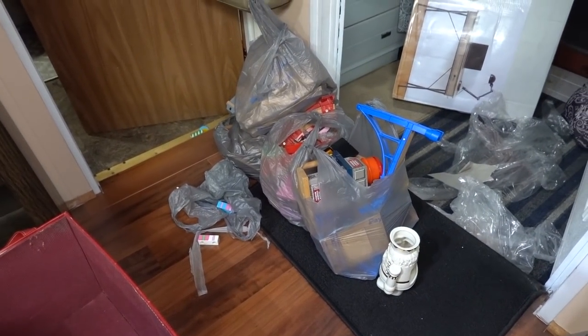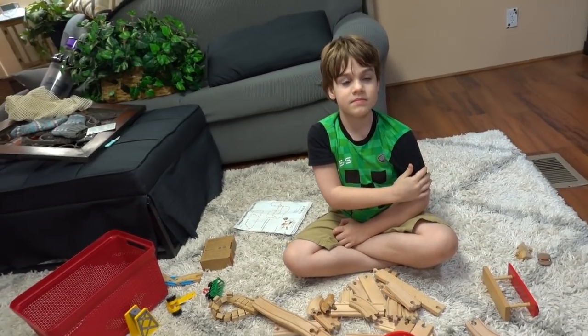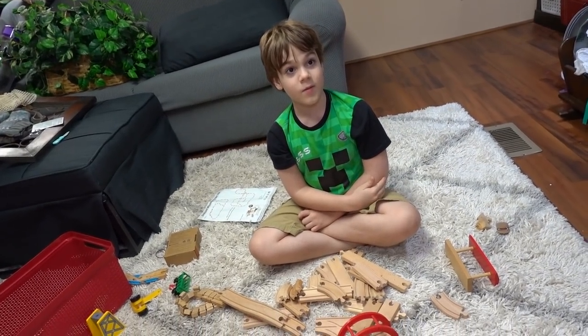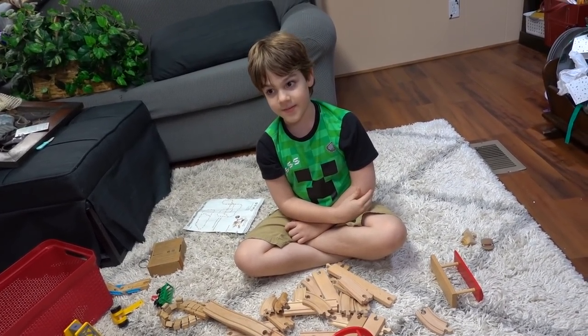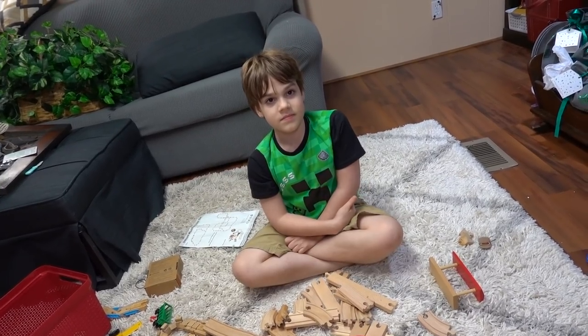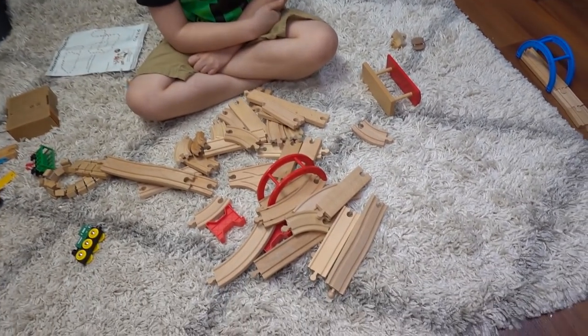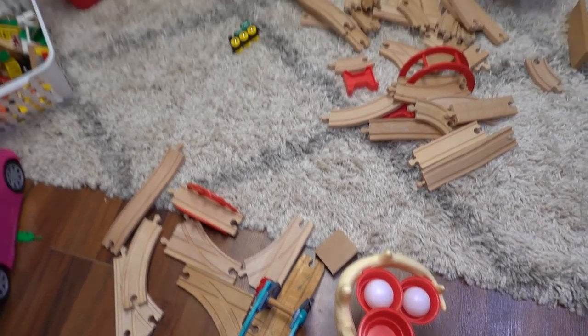So we're going to give all the bridges away, but I want to just make sure that he has everything that he needs to make all of the train tracks. There's even one bridge which is up to $25. Yeah, one of the bridges, they're pretty expensive, but we don't need them, right? We don't need them. We just got the little bridges, and they work really, really well.